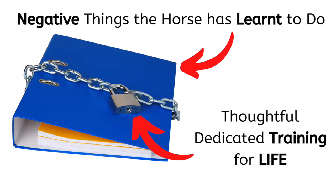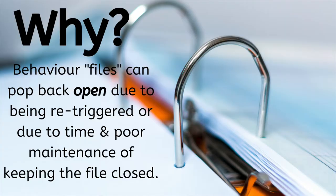So yes, this horse had a fear-triggered event that allowed him to learn something really awful, okay? So horses learn negative things. It's like they create a file in their mind and that file will live there forever, okay? And it's through very thoughtful, dedicated training for life that you've got to shut that file and wrap some chains around it, because it can be re-triggered. Why? Because the files can pop back open. They can be re-triggered by similar events.